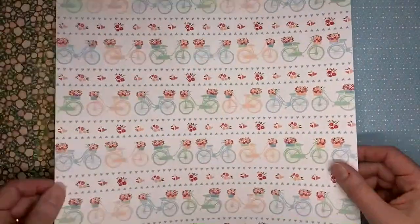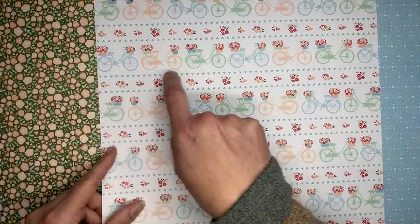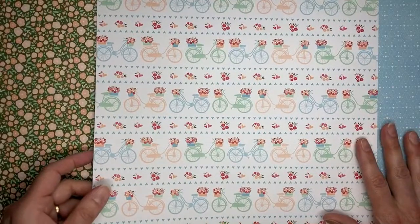So this one's got lots of little hearts on it and kind of an argyle-ish type design. Hopefully you can see it. It's kind of hard to see because it's pretty muted. And then this paper, love the little bicycles on it. I saw someone demonstrate a card with it where they just cut it up into strips and used the different pieces, and it was a really cute little card. Stripes on the backside.